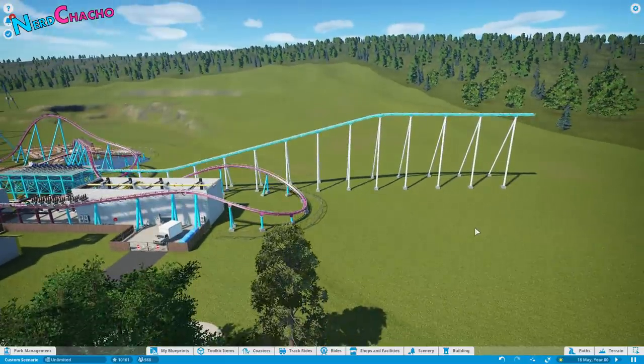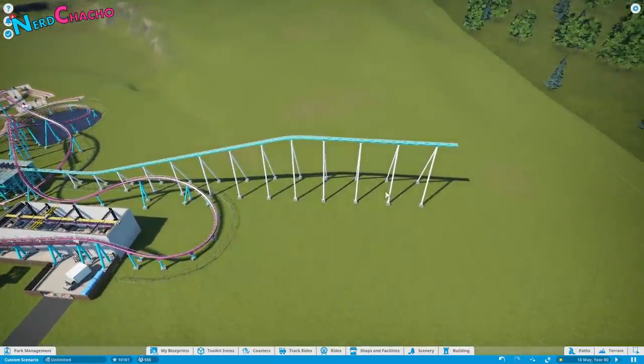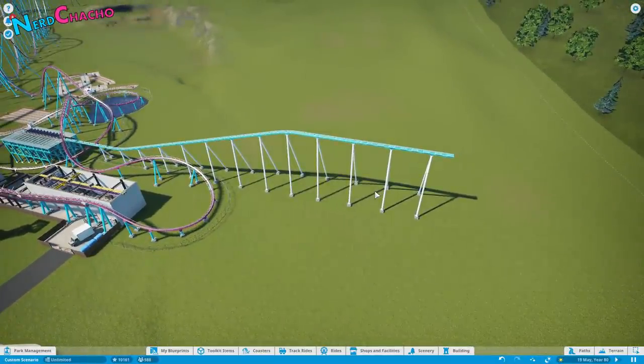Now, why? Well, giga coasters and hyper coasters get up such speed that they don't always lose momentum by the time they get back to the station. And the idea of this whole brake run here is to provide enough space for that train to slow down.